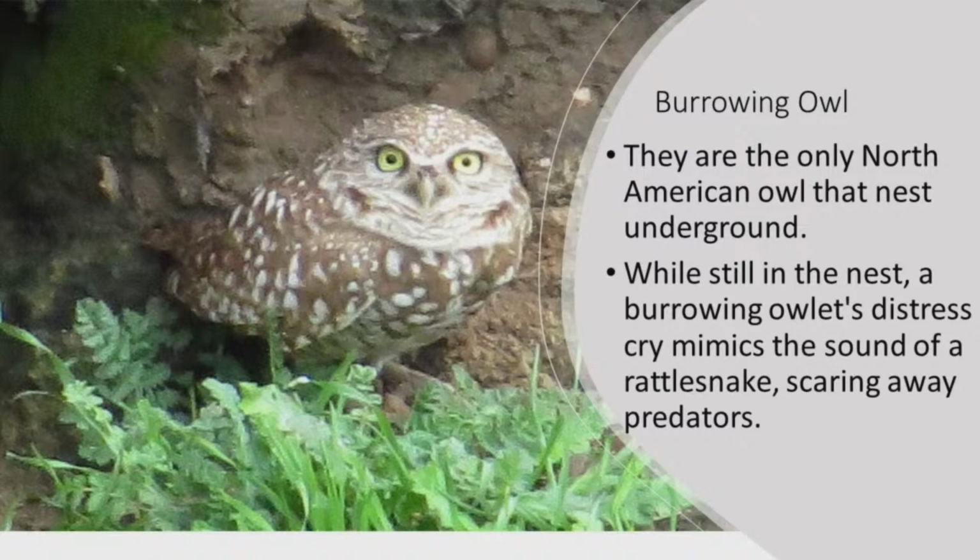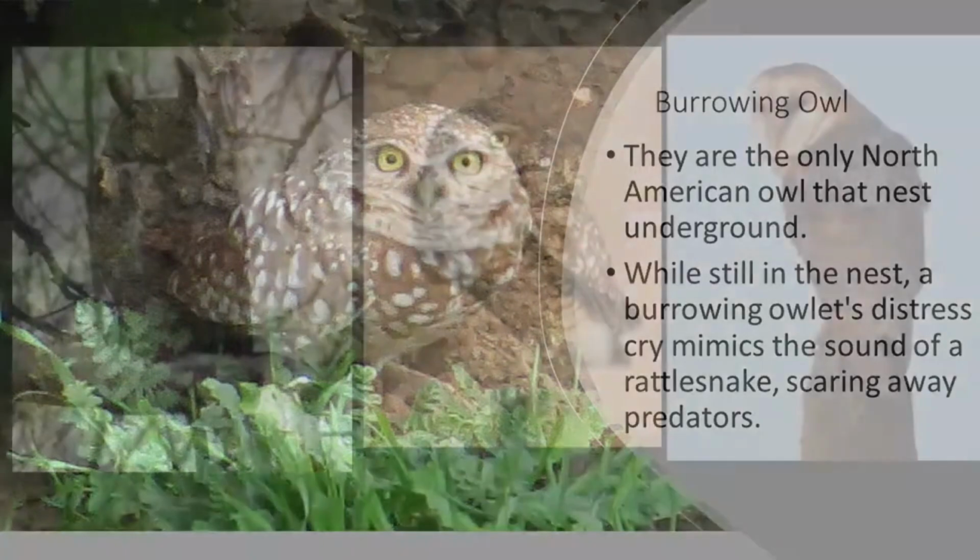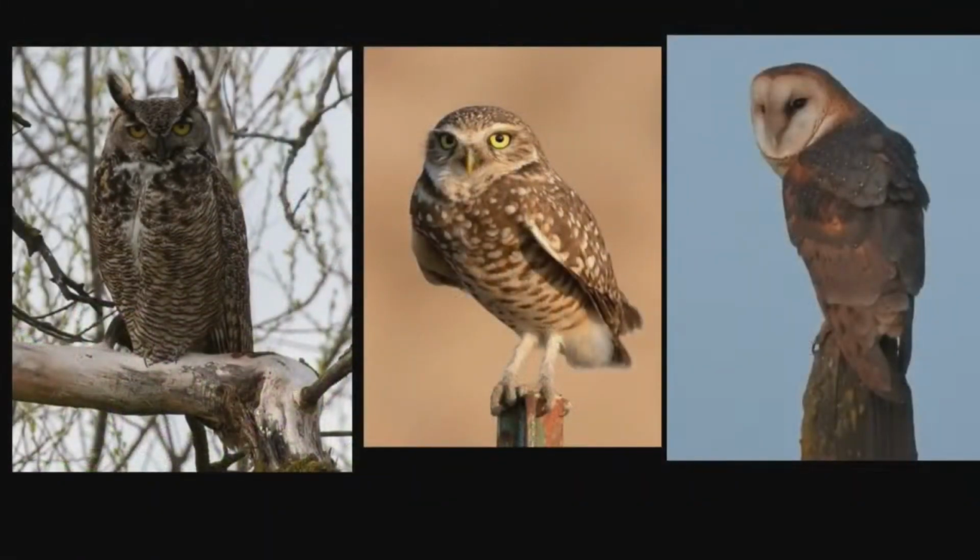No. See, God designed all of these different owls. They're totally different. They're totally unique. They're special. You guys are all special too, because you're going to have your own talents. You're going to be living in your own type of place. But the thing they have in common is that they are God's creatures. And you are God's children.